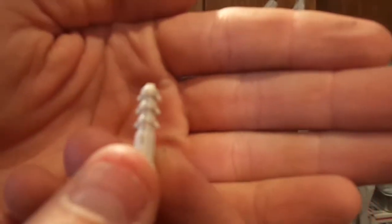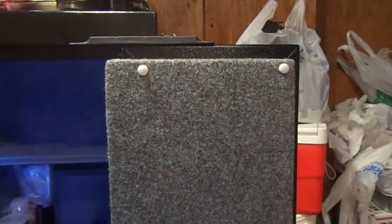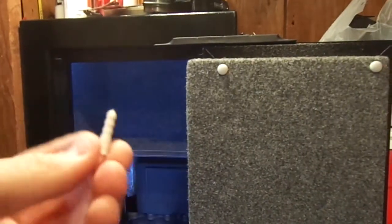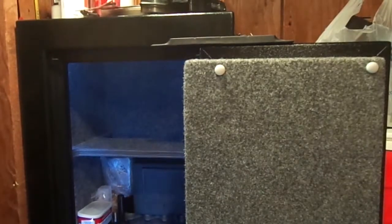These little anchors there will be able to pull back into the screw when it goes in there, instead of being just bored out of the fireboard. And so I'm going to go ahead and drill some holes, and I will show you what it looks like when I'm getting it mounted.